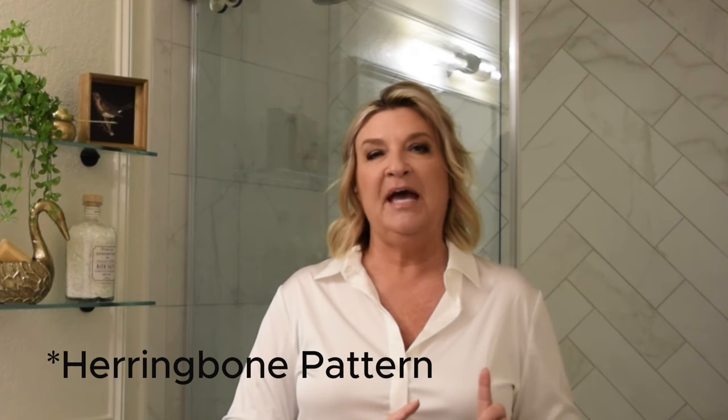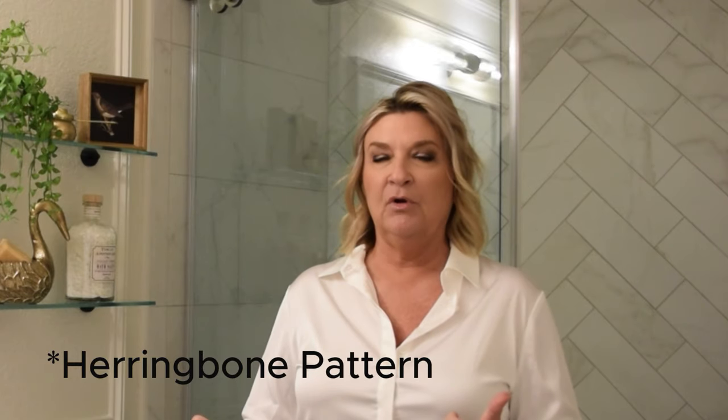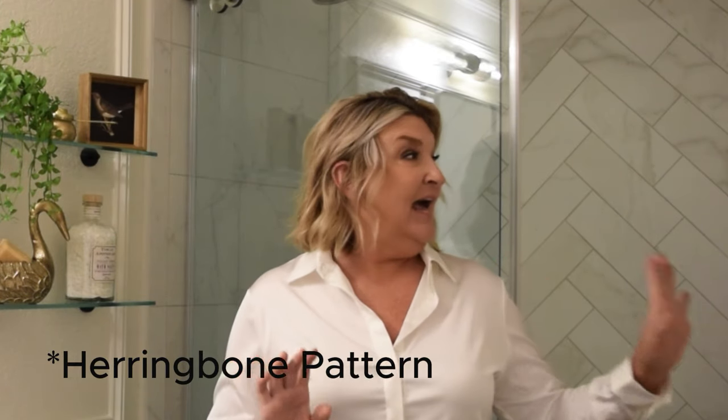We went with a beautiful marble looking 12 by 24 large tile, as well as a coordinating tile that we did in this chevron pattern. I went with the chevron pattern because when you enter this bathroom, the focal point is actually this back shower wall. And so I wanted it to have some visual interest, and that's why we went with the tile.